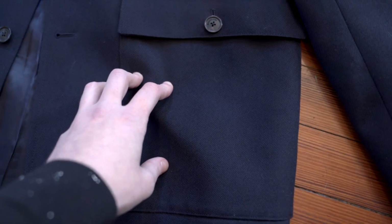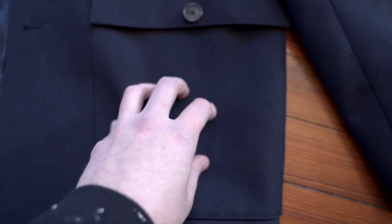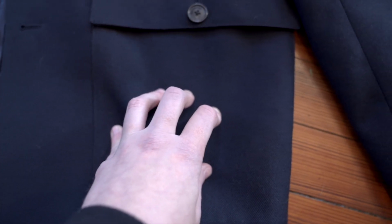I don't need to know. Don't comment telling me what you're going to put in these pockets. That is for you privately, and I don't want to know. Keep it to yourself, okay?